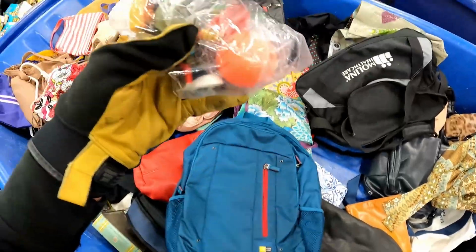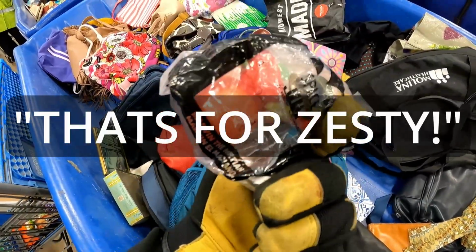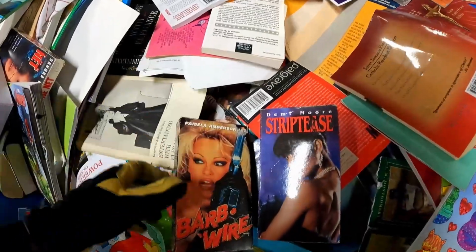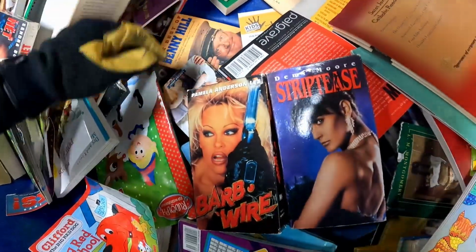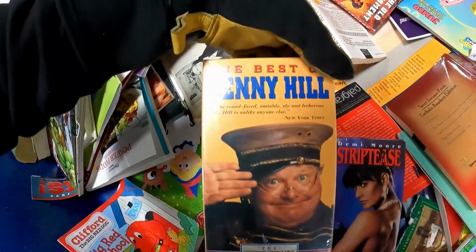Oh, okay. Thanks, Mark. Just threw this over here. This is for Zesty. Okay, deal. Just over here checking stuff out, but these were 2 very controversial movies when they came out. If y'all remember these releases, let me know in the comments below. Anything? Those sealed? I don't know what this is though.